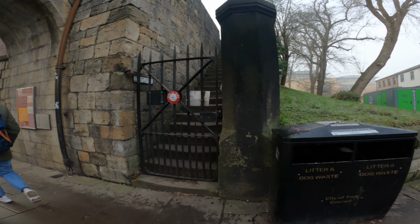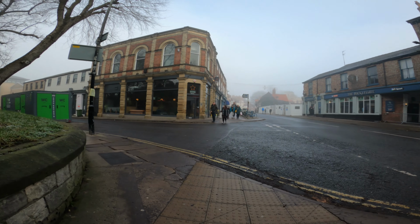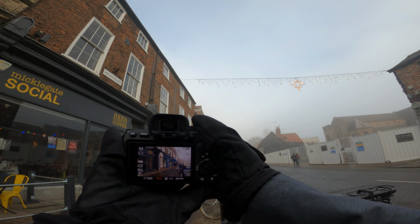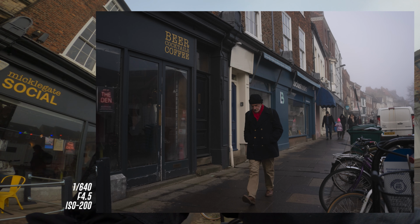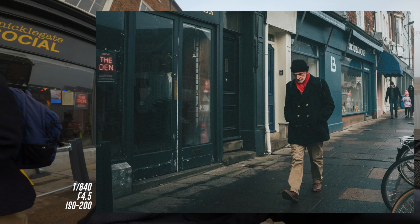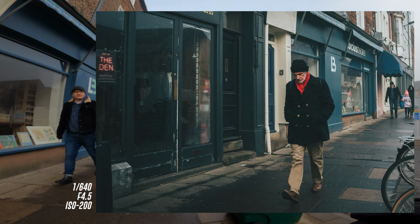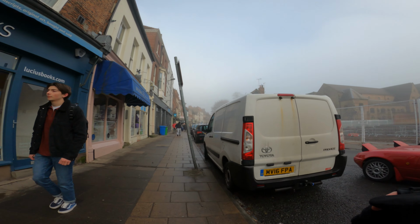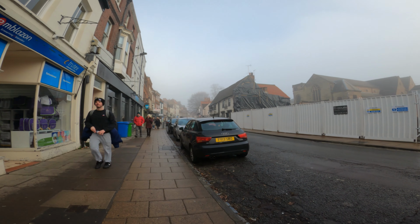Change of plan. Wall's closed. Just get a nice wide shot here of this gentleman in the yellow scarf, red scarf, I should say. There we go. Nice little landscape shot right there. I like the patterns here, just the white. And what would be cool is to have someone walking against that. There's a subject there. Let's see what we can do.